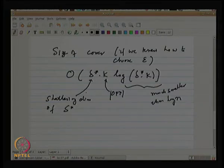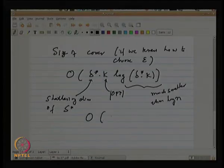Why? Delta star is the shattering dimension, a fixed quantity, a constant. So, we have something that is basically big O of opt times log of opt instead of opt times log of n. So, the only missing ingredient here is how do we choose epsilon? I do not know k; epsilon is some 1 over 2k or 1 over 4k or some such thing.